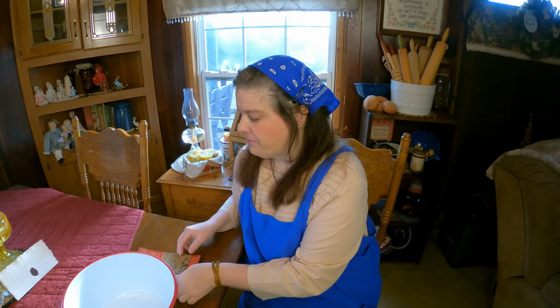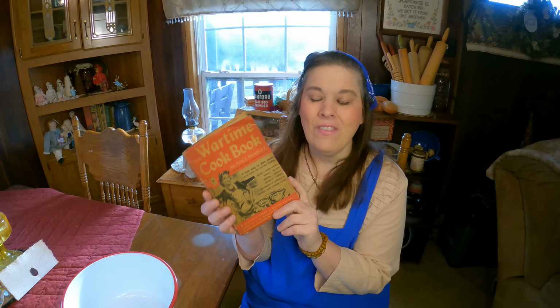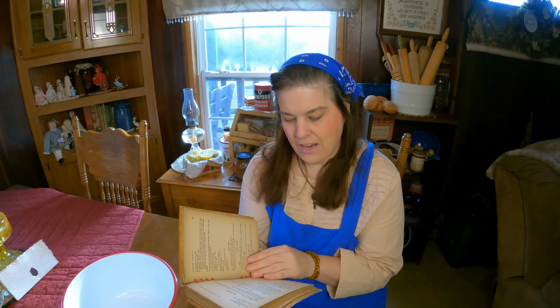And it really is amazing how you can still enjoy the food that you enjoy, but you just don't have as much of it. It's a wartime cookbook. It's very, very old. But in this cookbook, it's food that you can make. Of course, in the wartime, food was really rationed. So what I like to do is get these old cookbooks, and they teach you how to use little bits of food here and there. And it's so easy to cook this way.